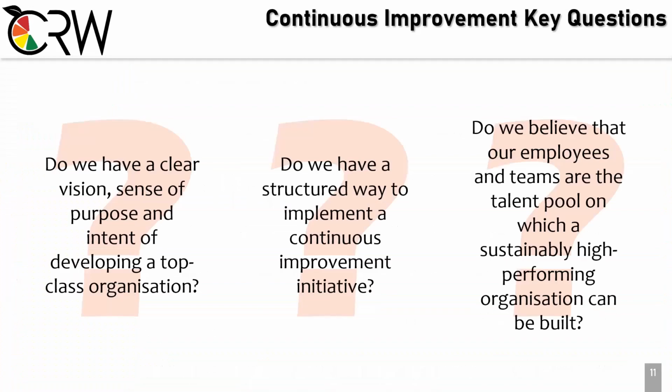In summary, you can ask yourself some basic questions. Do we have a clear vision, sense of purpose and intent of developing a top-class organization? Do you have a picture? Do we have a structured way to implement a continuous improvement initiative? Do you have a process, a methodology?